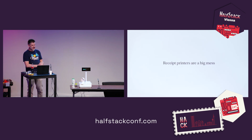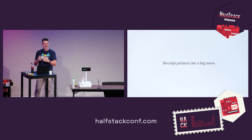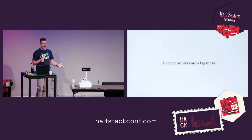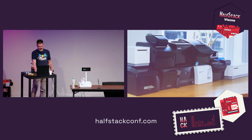Now, receipt printers are a big mess. There were several points during this almost 5-year-long journey that I just wanted to give up. There are no standards, and I haven't even talked about the different methods of image encoding or barcode support that differs between models of the same manufacturer, printers that use 203 or 180 dpi. How many characters can fit on one line? 44, 42, or 35, or maybe 32. It depends. Yeah, it's a big mess.